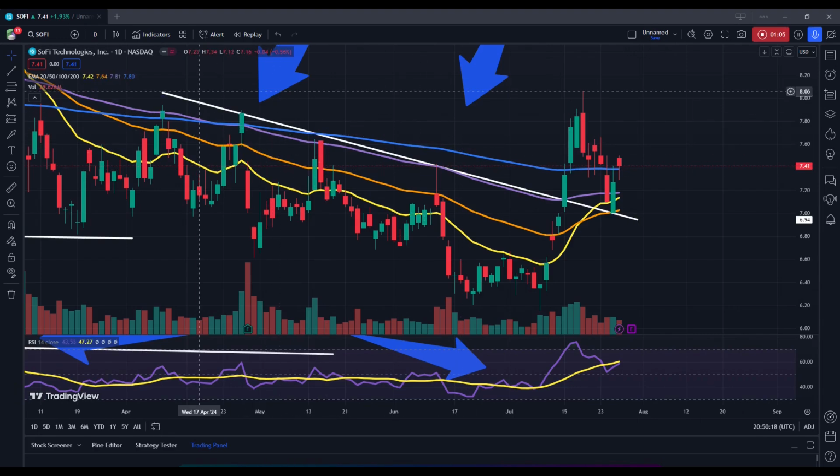If we move in a bit, first we can see that there was a fairly significant trend line that did start to develop. I would call this roughly from the middle of April, and this trend continued all the way until roughly July 12th, July 13th, when we did start to actually see a forceful break to the topside.